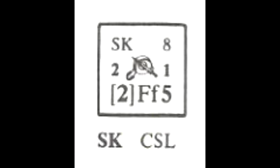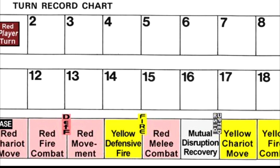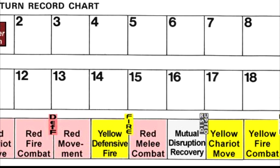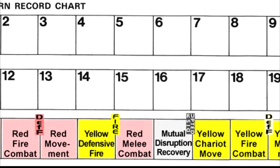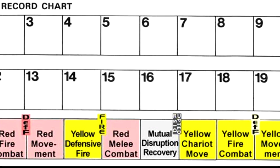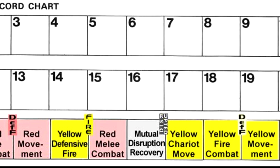Now, each turn is divided into a number of phases. Every player turn begins with a chariot movement phase, where the chariots can begin their first movement. This is followed by a fire combat phase, where the phasing player can shoot missiles at their enemy units. Then there's a movement phase where the phasing player can move all of their units up to the limit of that unit's movement allowance.